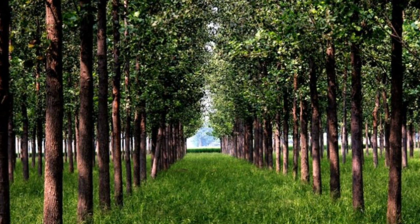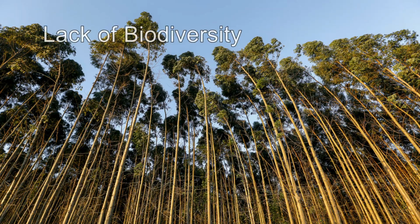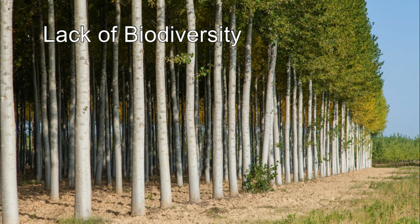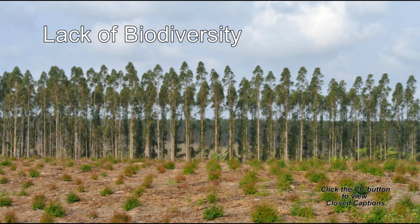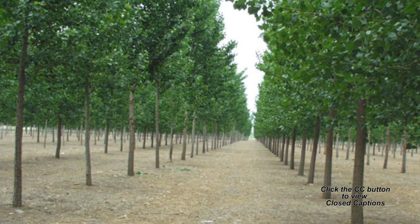As if that's not enough bad news, many tree farms completely lack the biodiversity that is critical to balanced ecosystems. Many only plant one species, such as eucalyptus farms. So planting trees is only part of the solution. We need other alternatives also.